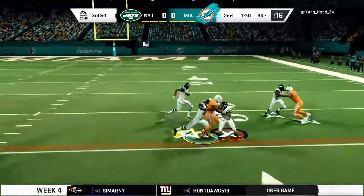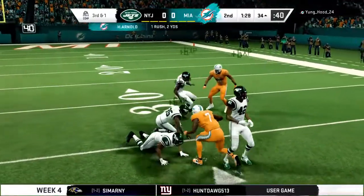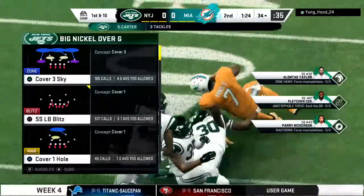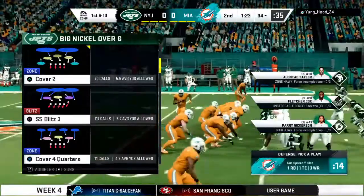And they'll go jet sweep to try to pick it up. And he gets it to the 34. Good enough for the first. They only get 2 there, but on 3rd and 1, that's all they needed to keep the drive going.